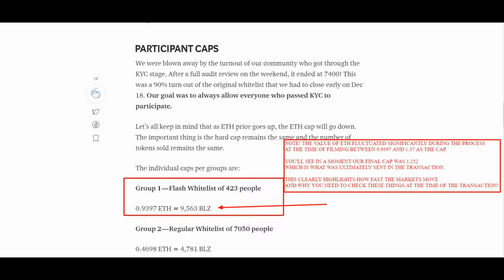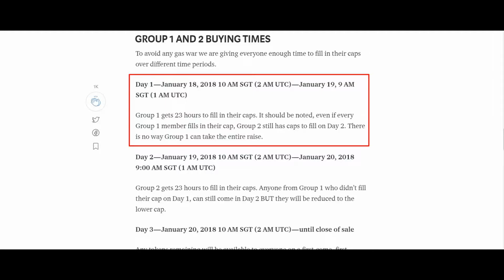We also then need to find out what the buying times are. Now, where ICOs can be heavily oversubscribed, to avoid a traffic jam and huge transaction costs for participants, they'll break it up over a number of days so that not everybody's trying to send all their funds at the same time. It reduces costs for investors, and it prevents frustration and a nightmare if the blockchain happens to be very busy. So it's important that you pay attention to the buying times, because we'll demonstrate this at the end of the video, but in this case we are qualified to go in on day 1.